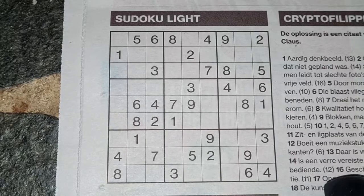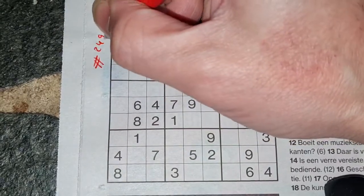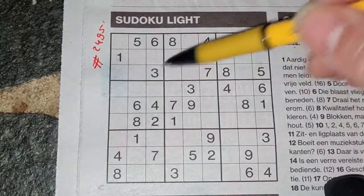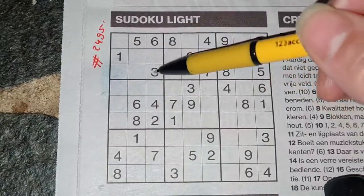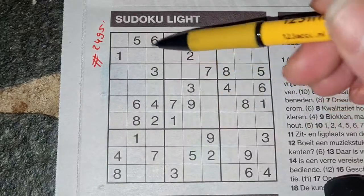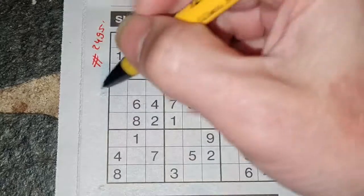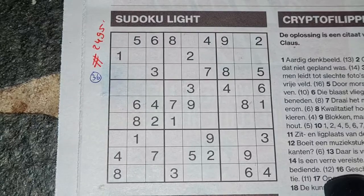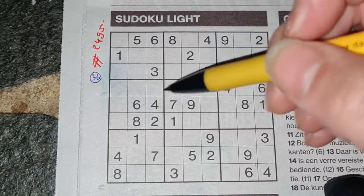so the first Sudoku I will solve is a Sudoku Light, and this will be a number 2495. And before I start, I always count the printed digits. Well, each big square has 4 printed digits, so 9 times 4 will be 36 printed digits. All right, so let's get started. A lot of 8s.